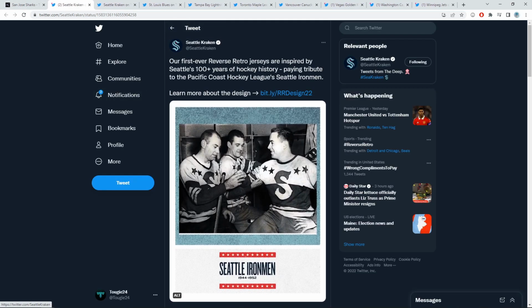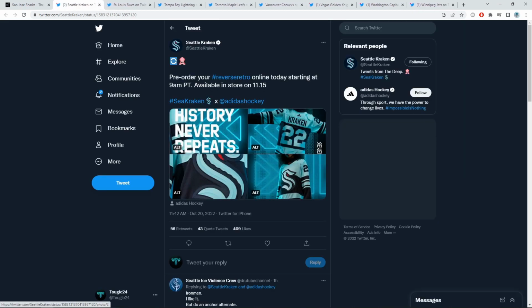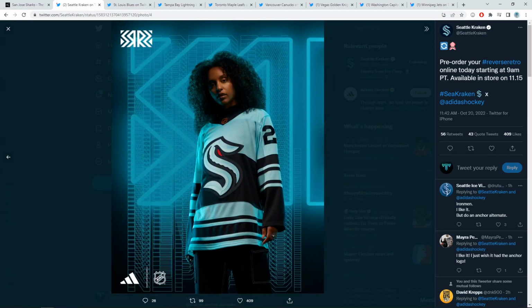The Seattle Kraken's reverse retro. Based here, as you can see, on the Seattle Ironmen. So I respect the fact that they showed you exactly what it was based off of. The jersey itself, I'm not sure. I know what they're going for. I get that it's a throwback to a super, super old jersey. There's just something about it that doesn't click for me. And I think maybe it is what these people are saying. No anchor logo as the go-to.